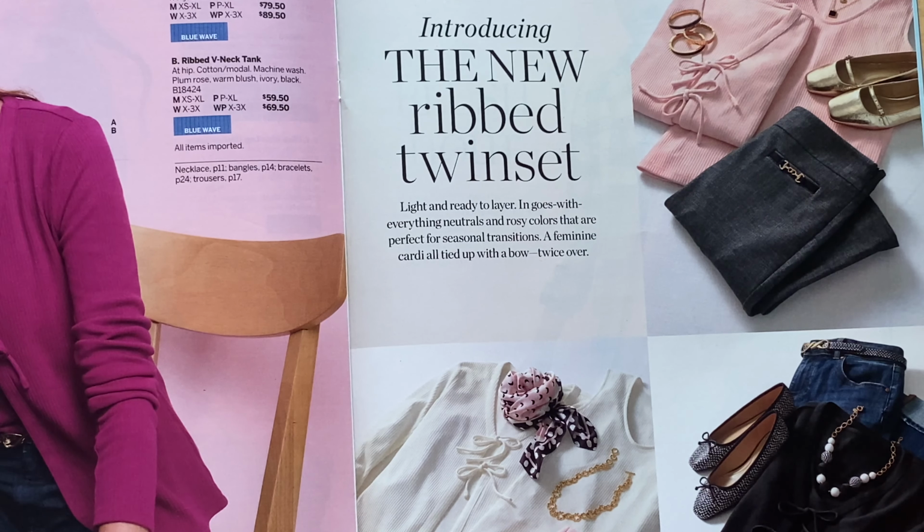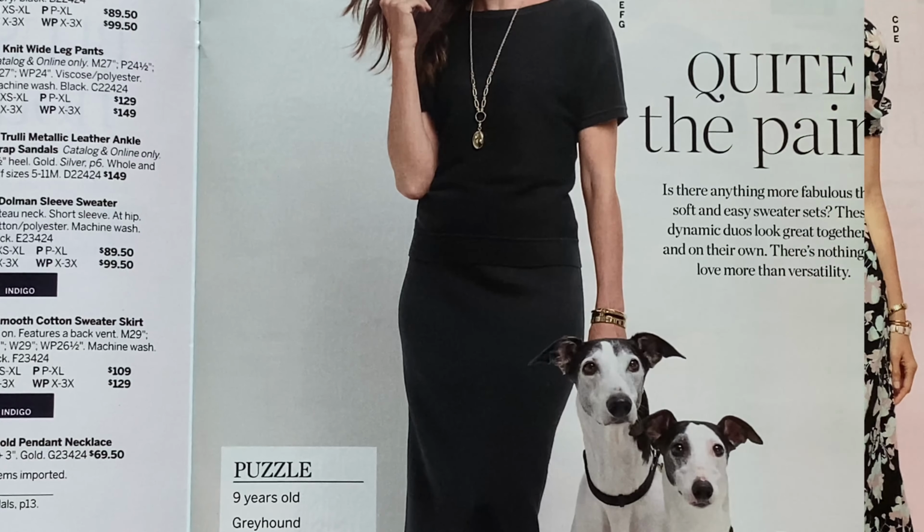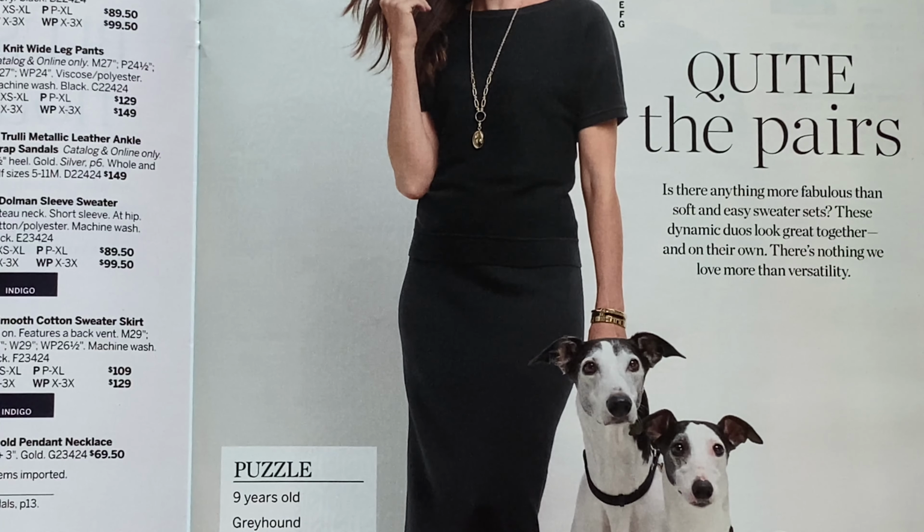A feminine cardi, all tied up with a bow, twice over. Blush hour. When blush tones meet black and white, it's both striking and feminine. Classic tweed is instantly softened. A floral pattern feels decidedly fresh and pretty. Quite the pairs. Is there anything more fabulous than soft and easy sweater sets? These dynamic duos look great together and on their own. There's nothing we love more than versatility.